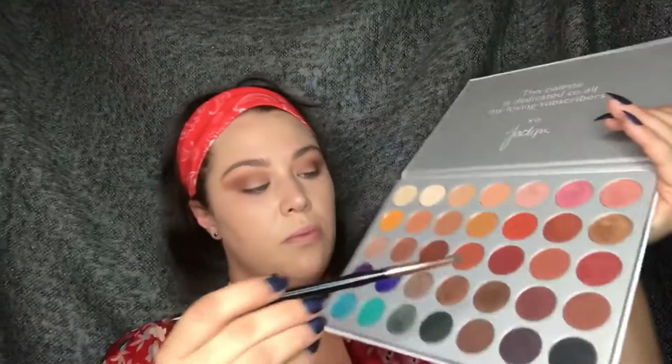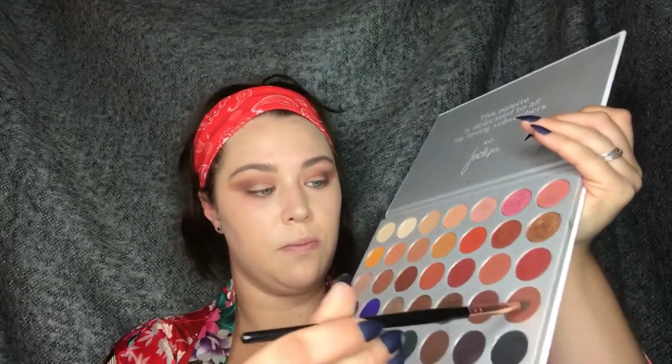Next, we're going to go in with a combination of Pooter and Butter on a BH Cosmetics detailed pencil brush, and we're just going to really smoke out that bottom lash line. Then we're going to take the shade Mocha, and we're just going to focus that on the outer corner. We're not going to bring that all the way in. And if you notice, I'm constantly tapping my brushes off to get the excess powder off. That's because I don't want any fallout.